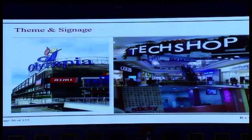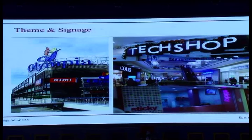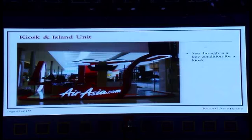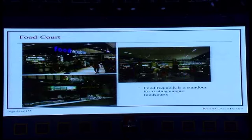This is where we look at the themes and signage when we go through some of the fit-out examples. We look at how we can make our kiosks and island units attractive but different, and also see-through, because you still want to maintain the sight lines. You do not want your kiosks obstructing your stores.